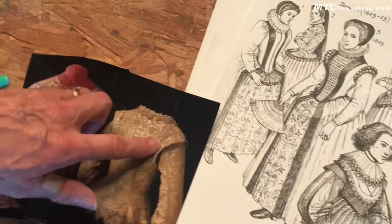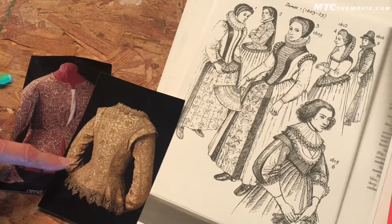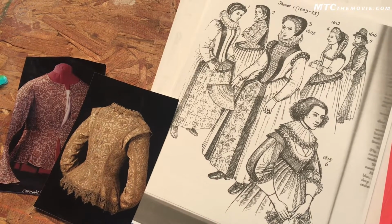On the women, they also started wearing doublets. They also have the wings on them. This one's trimmed with lace, and you can see it's fuller through the bottom on the peplum, and that was to accommodate for their skirts.